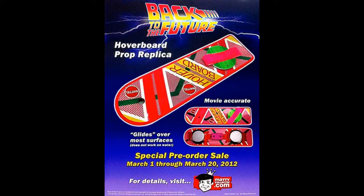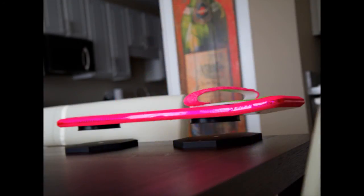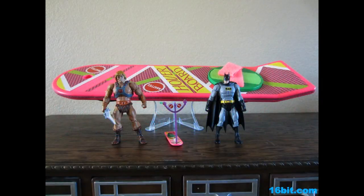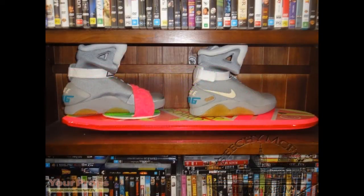Lovingly recreated by the folks at Matty Collector and just waiting for some budding young Emmett Brown to invent a way to make it really float. This was available for a brief time at a high price and would make any wall it decorates look 1.21 gigawatts worth of awesome.